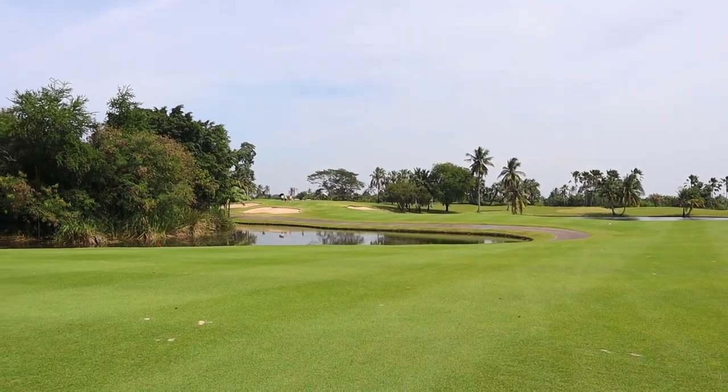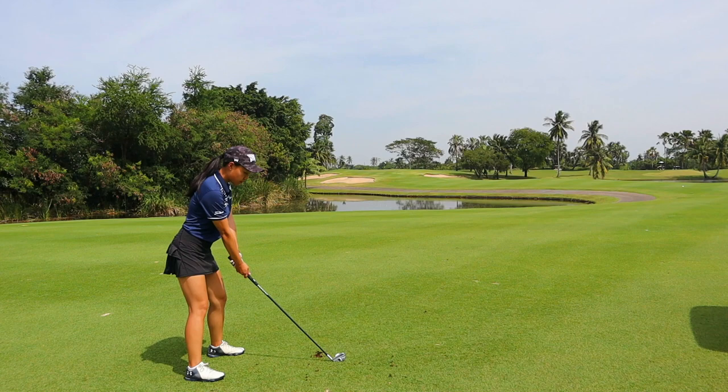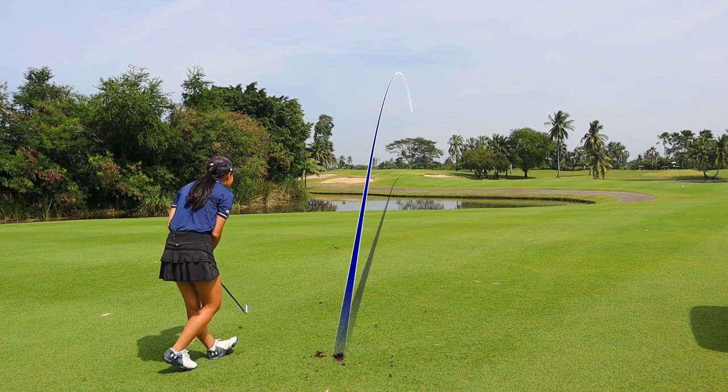The green is sitting on a bit of a mound, so definitely club up on your approach shot. I left mine a bit right here, but I'm noticing it's my alignment and not my swing. Easy fix, I'll work on this on my own.